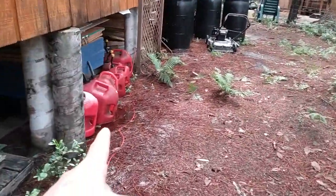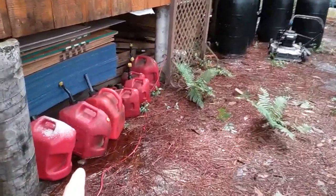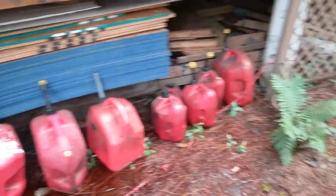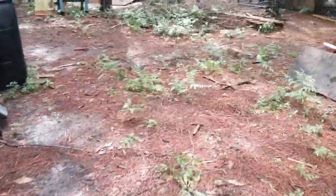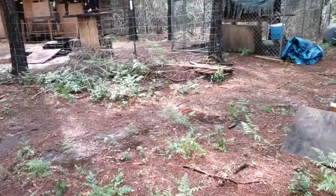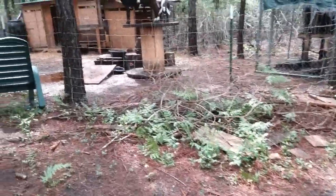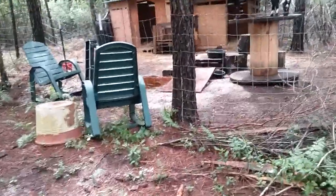There's a puddle right at the edge of the house. That's the kind of stuff, though, you throw a pile of sand, you throw a pile of mulch there, and that'll stop all that from happening. There's puddles. Let me show you the goat pen here. Hey, Guinea, what are you doing back here? There's a guinea sitting back here.